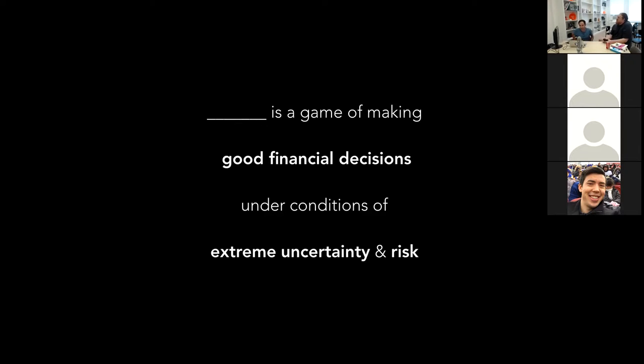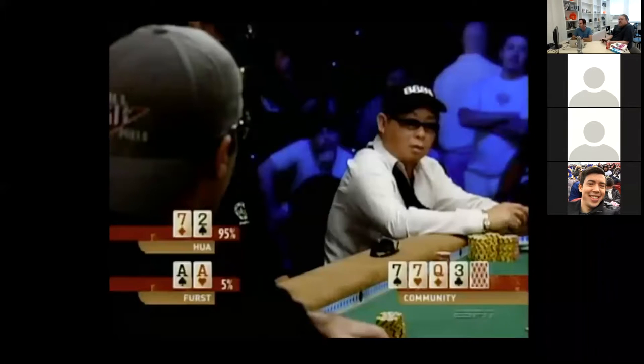Okay, cool. So here's the key insight. Both poker and investing really are the same games. They're games that make good financial decisions under conditions of extreme uncertainty and risk. Self-evident once you say it. And what I'm going to do here is show you some clips or some video.